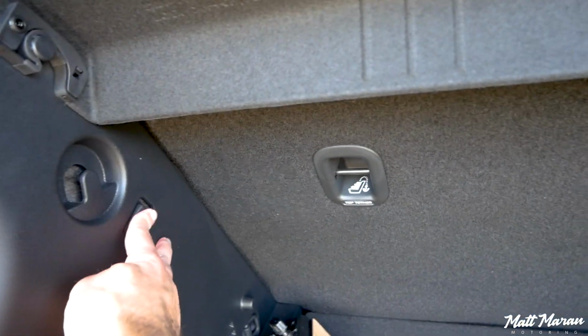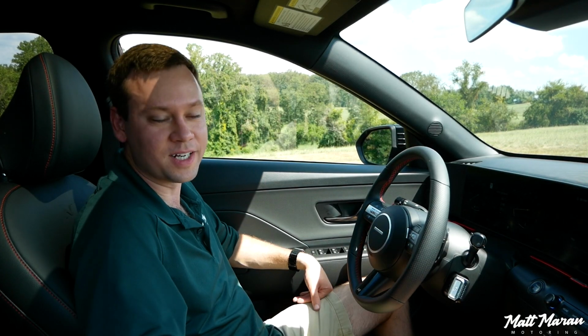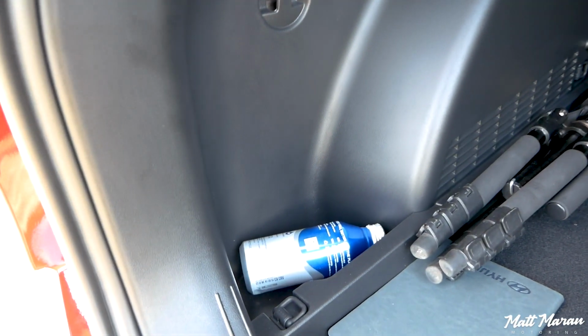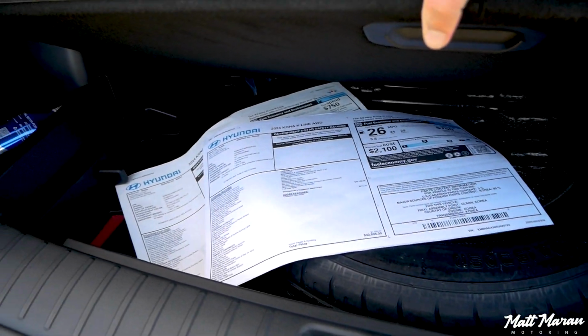And another cool little thing is the cargo cover. They found a creative solution so that it actually snaps to the back of the rear seat back there, so that you can get it out of the way without it taking up extra space. If you have tall items that you weren't planning on bringing with you, that gets out of the way, and you don't have to find some other place to put it inside the vehicle. So that's a cool little touch. Also, on all-wheel drive models, you get a spare tire under the floor, which is great that you have that. I'm not sure why it's not on the front-wheel drive versions. I'm guessing it has to do with the torsion beam having a little bit less space under the floor potentially.